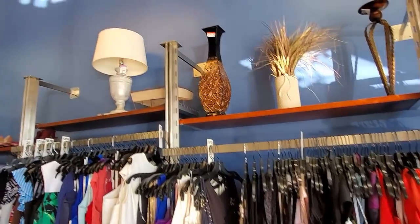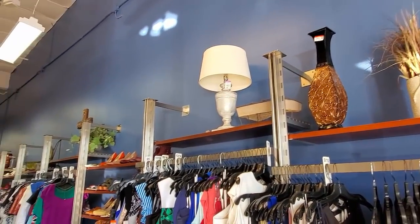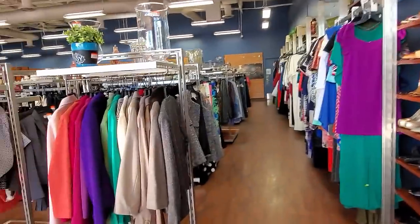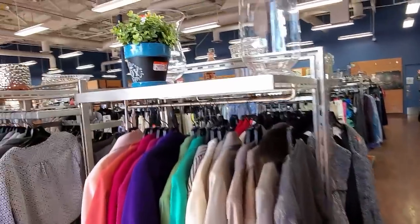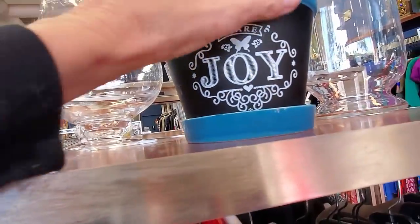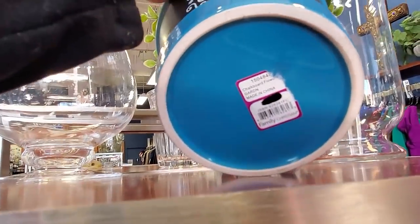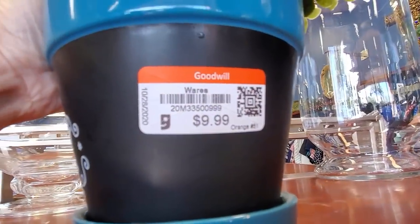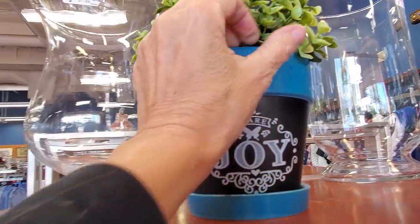Gotta look way up high in this store. They put some decorative items up on the shelves. Nothing exciting though. And I'm looking, this little flower pot kind of caught my eye. It came from a family Christian store. They want $10 for it. It is probably only worth 15 to 20.